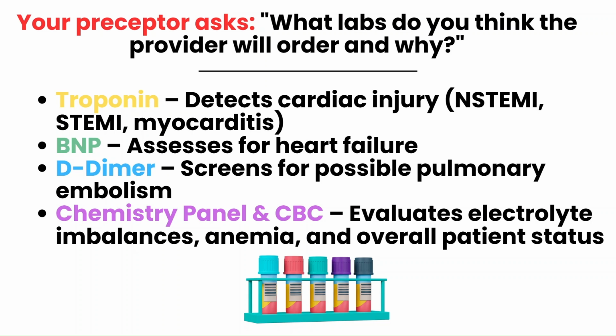A BNP helps assess for heart failure. A D-dimer is used to screen for possible pulmonary embolism, and if it's elevated, further imaging like a CT angiogram of the chest may be needed. A chemistry panel and a CBC provide important baseline information. Electrolyte imbalances such as a low potassium or magnesium can contribute to arrhythmias. The CBC helps identify anemia, infection, or other underlying conditions.